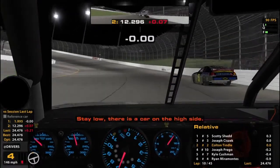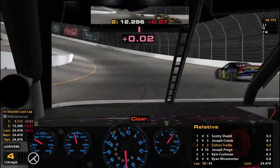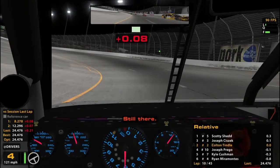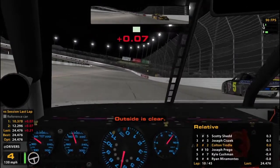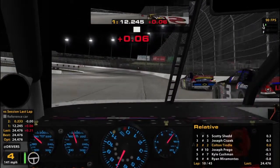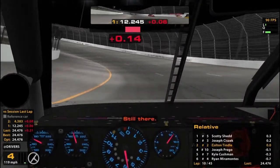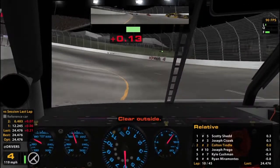Outside. I'm going to get passed on the outside. I think the inside line's leaving me. It's the point in the race I was telling you about where outside is clear. Can't be on the inside anymore. Outside. Yeah, high line has officially become dominant, I do believe you. Clear outside.